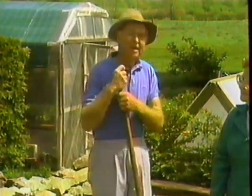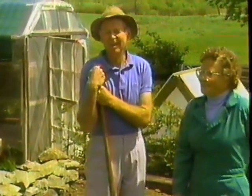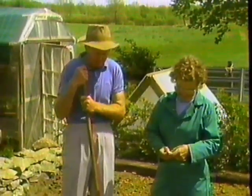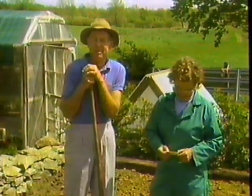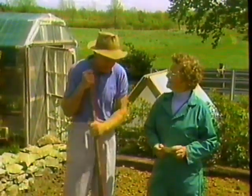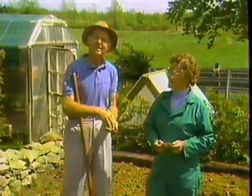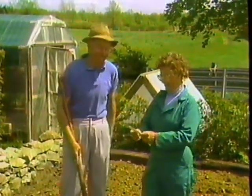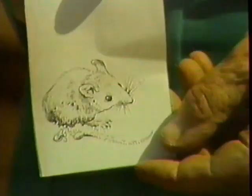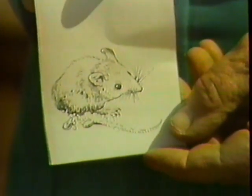During the course of my digging, though, I did come across a rather unusual situation. Up came a mouse, absolutely asleep. It must have been completely dormant at the time, hibernating, and it stayed there. I photographed it, and then because it was so still, I put a jam pot on it, and we sent it off to an artist. And the artist has sketched it, and here we have the little sketching. It has a very long tail.